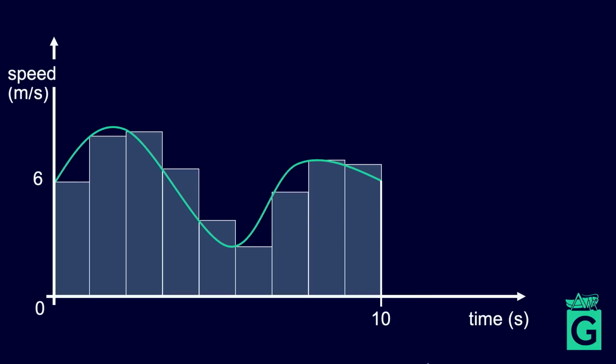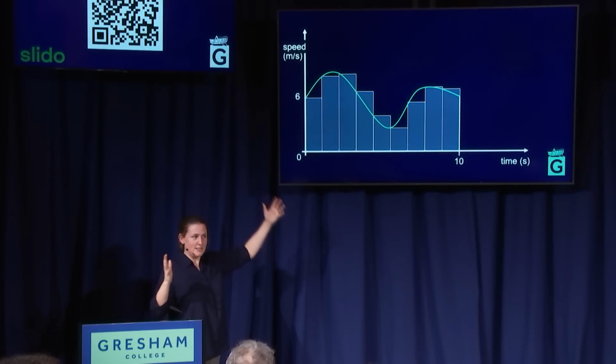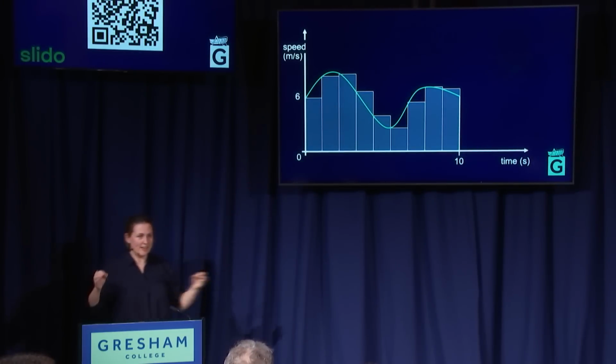And as we make the rectangles thinner and thinner, the estimate gets better and better, but in the limit, the width of those rectangles is 0. And so the area of each rectangle will be 0, so then they're somehow supposed to add up to make something that isn't 0. That's a bit confusing.